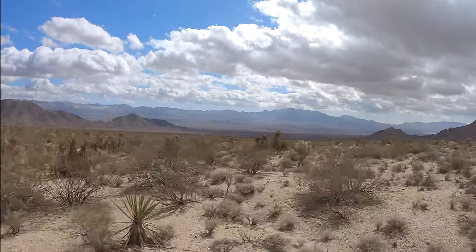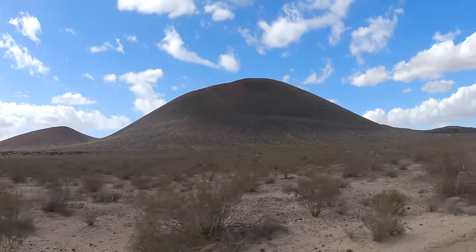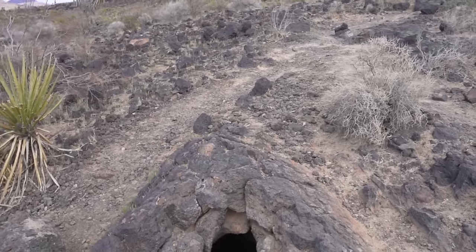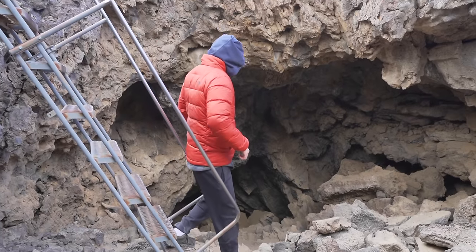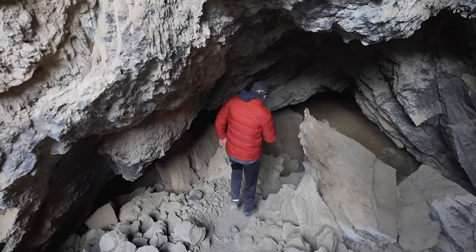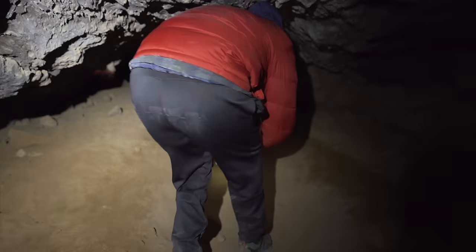As you head west from the mailbox, the terrain gets more and more volcanic. A short drive from the Mojave Road, surrounded by cinder cones, are some ancient lava tubes that you can climb down into. Check this out.